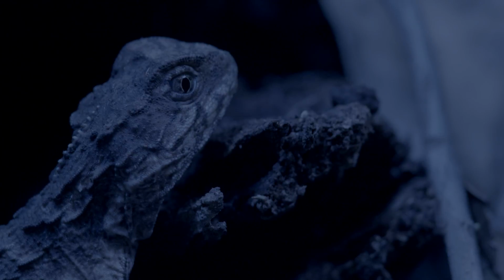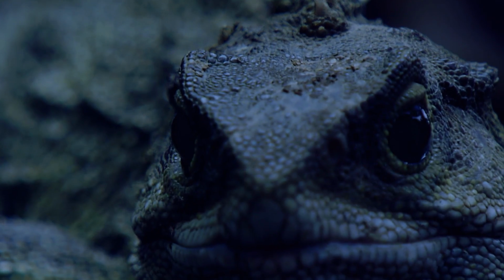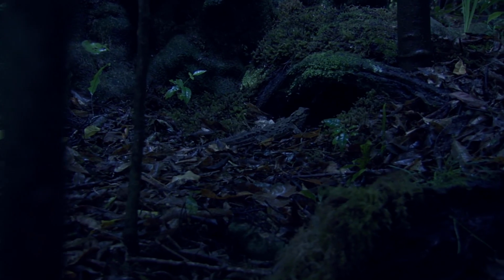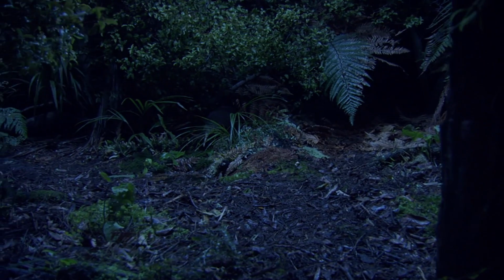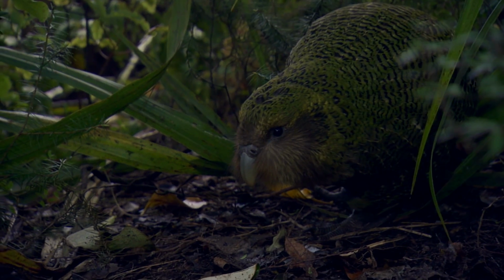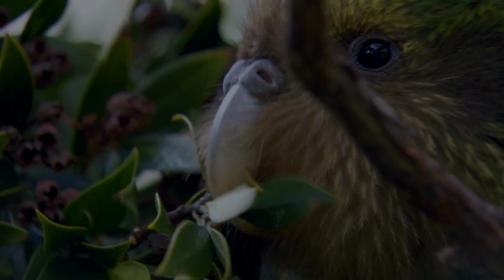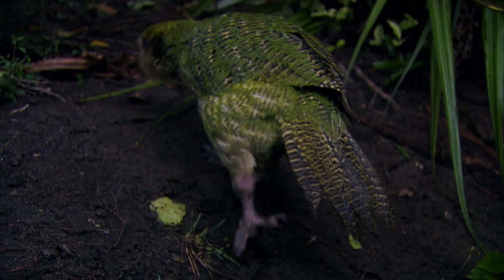The tuatara is New Zealand's biggest reptile, the last survivor of a family of dinosaurs that is over 200 million years old. They now only exist in the wild on offshore sanctuaries like Hauturu. And even New Zealand's most iconic species, the kiwi, is well established here. But it is the kakapo that needs this place the most. With the species near extinction, this is one of the only suitable breeding sites.